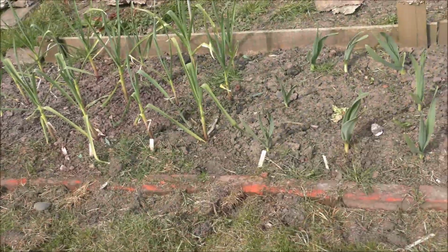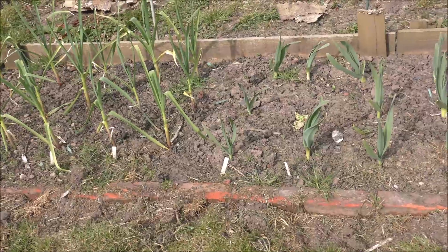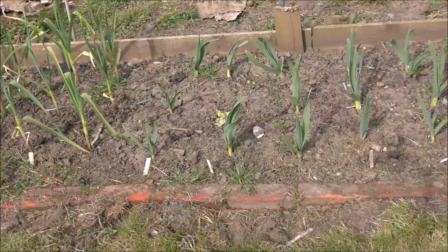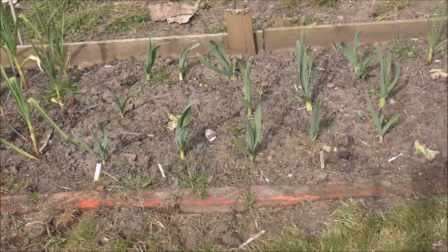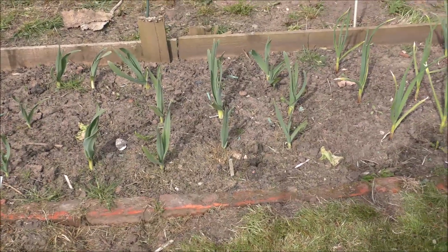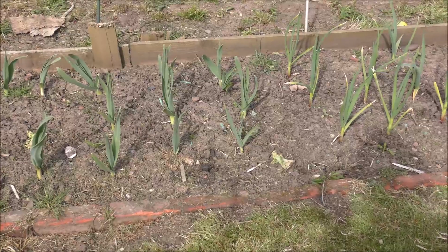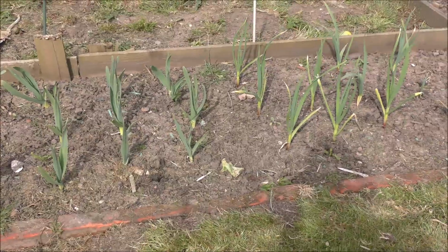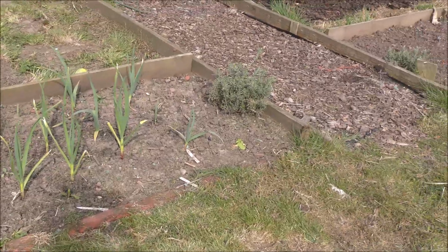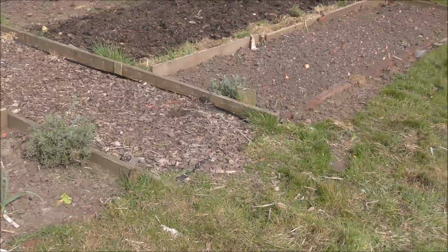Garlic's doing well. I haven't covered it, so I'm taking my chances with the allium leaf miner. But they do tend to prefer, excuse my wobbly camera, leeks and onions. So if they're going to go for anything, they're going to go in that next bed, which has got both our red and our white onions in.